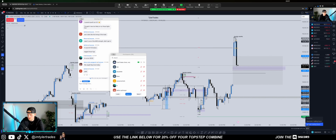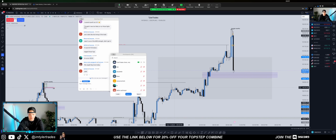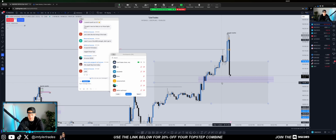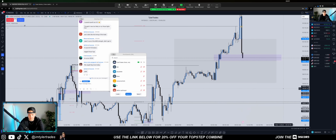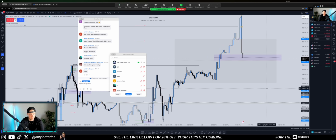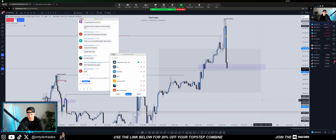Going back to electronic trading hours. So this gray box is the opening range gap, and this dotted line is the consequent encroachment of that, kind of at the low end of that 1 hour gap. This is really the area where I'm now more comfortable looking for long opportunities if they show up.